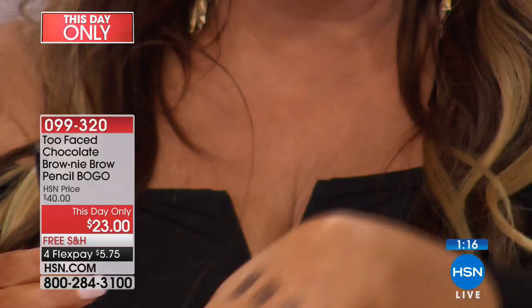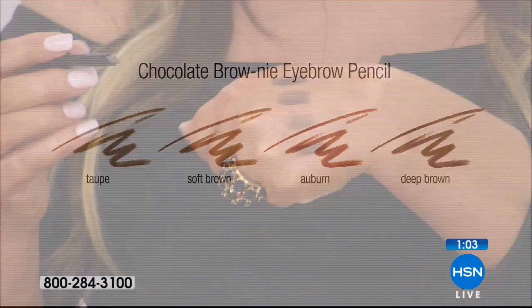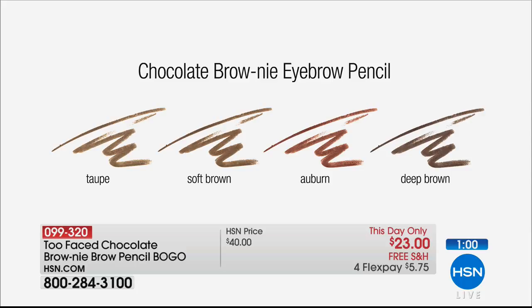So when you look at the applicator, it's slanted, okay? And it's thick. You can go as thick as you want or as thin as you want. Now, the first color up, I have deep brown, then I have soft brown. I'm wearing the deep, Shannon's wearing the soft, Patsy's wearing the taupe, and there's the auburn at the bottom. This is so universally flattering, and you could do little brush strokes as well. Whatever works for you. I think we've had a lot of sales on the deepest, which is the deep brown, and the soft brown.